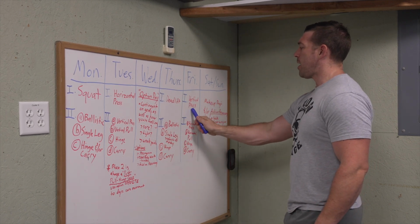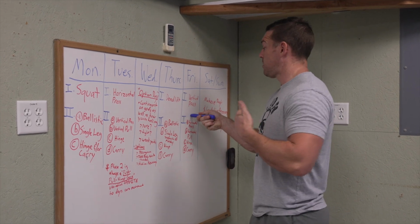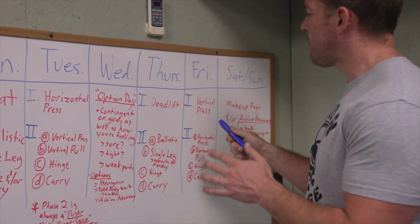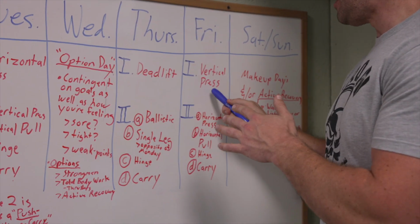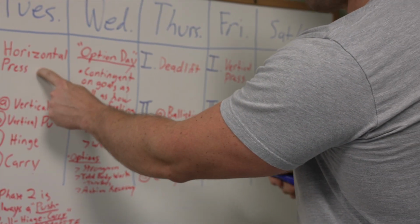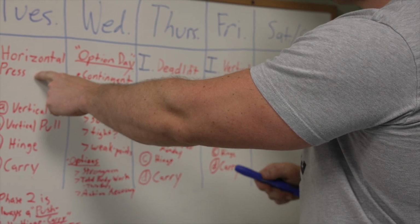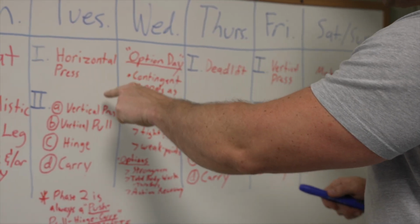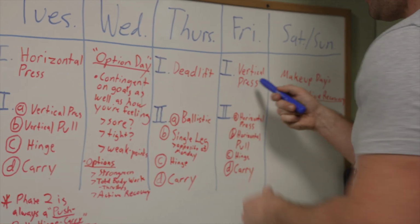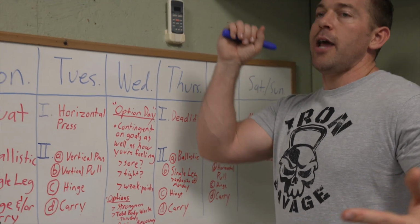On to Friday, our last day of the week, or my typical last day of the week where I'm getting after it with weights. And this is going to be our second upper body day of the week. And again, to balance things out, if Tuesday, our first upper body day of the week, was dedicated to the core movement of a horizontal press variation, we're then gonna do a vertical press variation. That means some type of offset, clean, and overhead press.